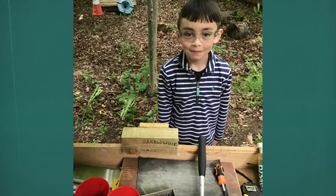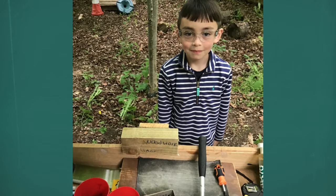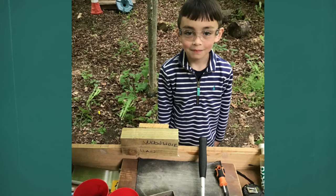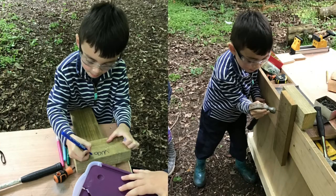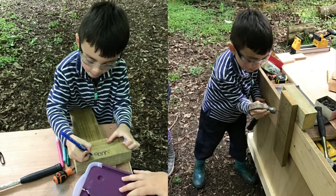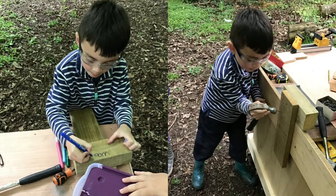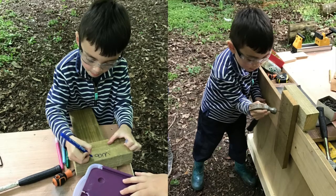In this session, he was fully engaged in creating a sign for our new woodwork bench for 2.5 hours. He was able to share his thoughts and ideas and chose to write. During this process, Louis thought of lots of different ways to solve problems that he came across. I particularly like the fact that he used elastic bands to hold 2 pieces of wood together while he was hammering nails, as someone else was using the vise at the time.